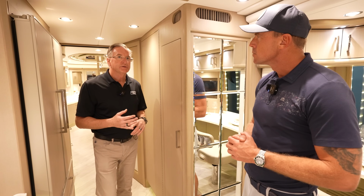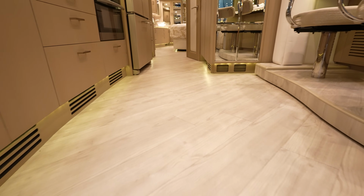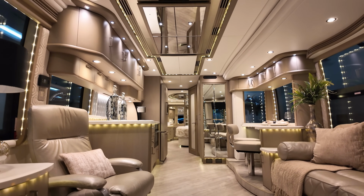Bright, exactly. This coach, as far as air conditioning, has 14,000 BTU roof air units that are reverse cycle. This also has the heated floors to it as well. It's got the S-Bar hot water heating system to it also. So equipment-wise, it's very similar to what you'd find in new coaches also. Yes, sir, and it really feels like a new coach.